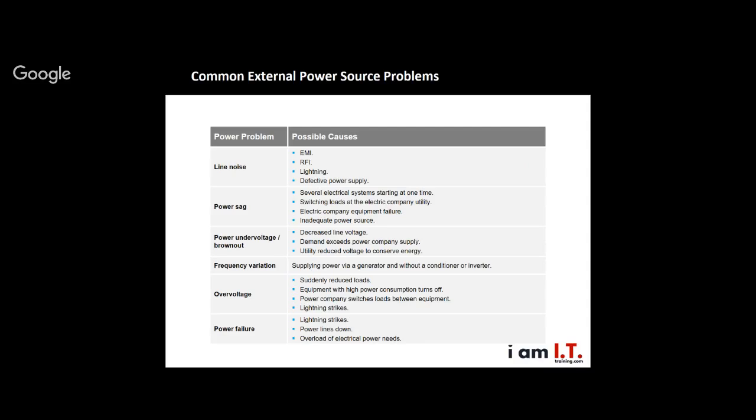EMI, Electromagnetic Interference. RFI is radio frequency interference. So these are two things that will cause what we call noise. And that is going to cause some type of degradation or decrease in our signal, or it could actually cause a complete failure of our signal. And when I say signal, I'm talking about anything from data transmission to power itself. You can have a power source issue or power source failure caused by both of those, as well as lightning. And that's because you have too much going on and it's going to overload your power supply unit. It'll affect it.